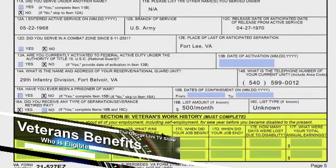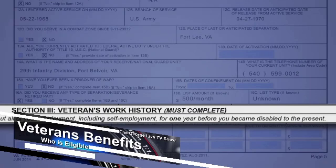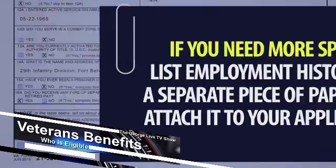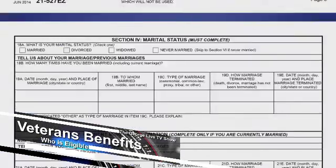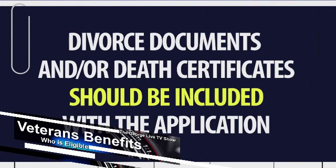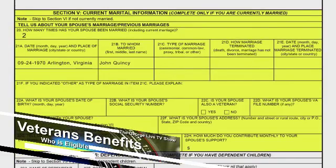Section 3 requires you to fill out your work history, listing your employment, including self-employment, for 1 year before you became disabled to the present. If you need more space than is allotted on the form, list the employment history on a separate sheet of paper and attach it to your application. You are then asked to fill out your marital status in Section 4. If you have been divorced or your spouse is deceased, divorce documents and/or death certificates should be included with the application. Section 5 contains current marital information.